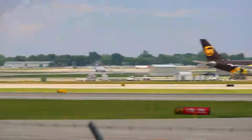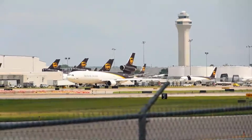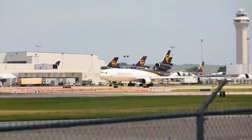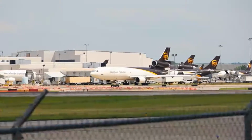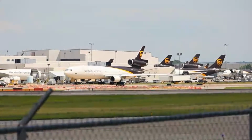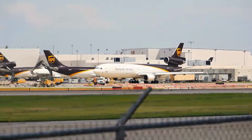And here we go. I'm going to turn the camera down to our UPS Boeing MD-11 taxiing out to the runway. This flight will be going to Dallas, Fort Worth. This right here is UPS flight 2762 headed to Dallas, Fort Worth, November 263 UP, MD-11, everyone.